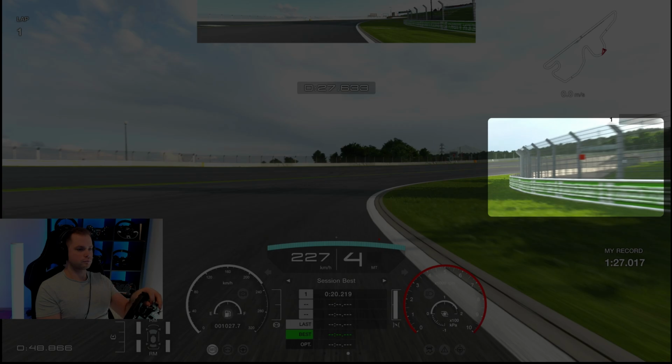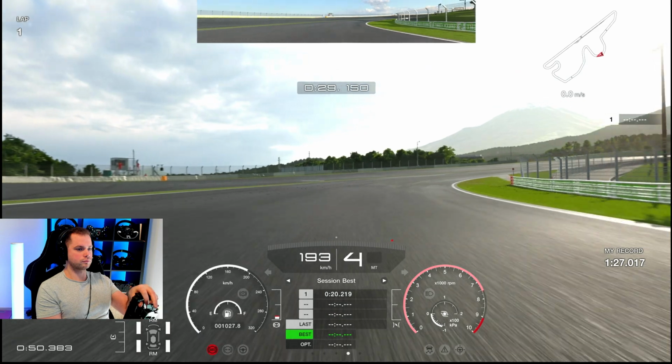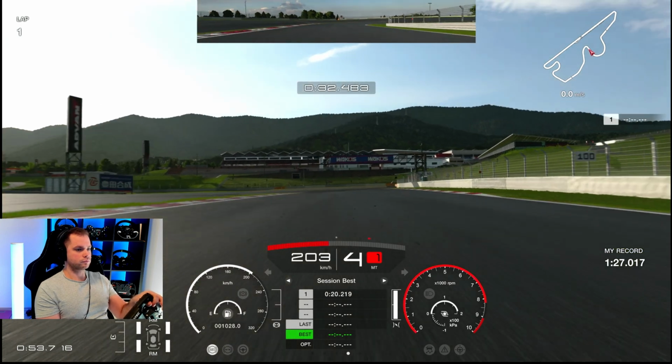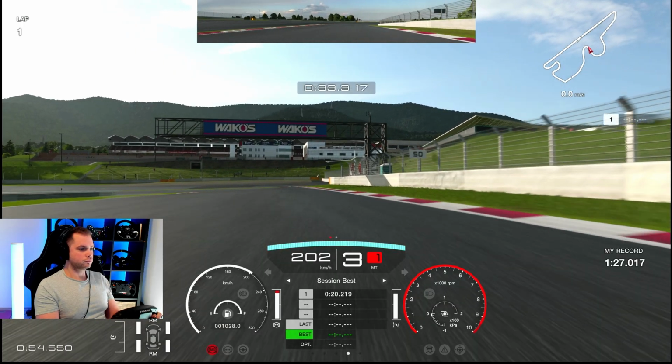Next one, and once again it's crucial to carry the speed, because when you're carrying the speed you're carrying the downforce. And this is where I'm just tapping the brakes maybe about 10-15%, and I'm just trying to take as close as possible line to the right side of the track.